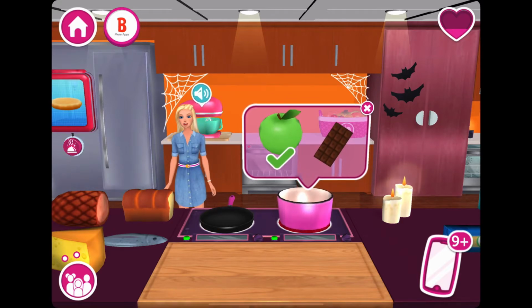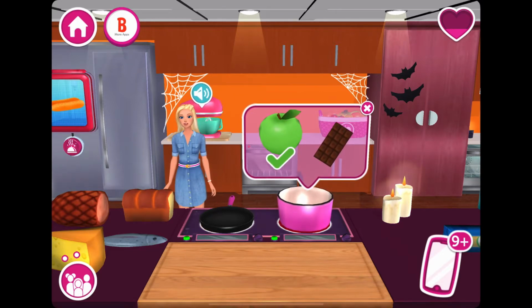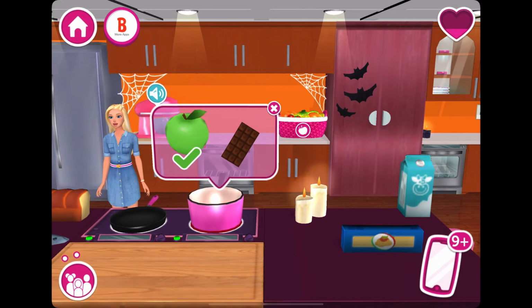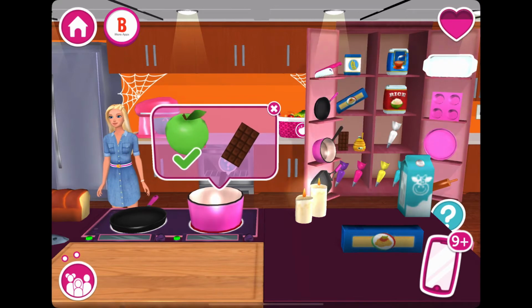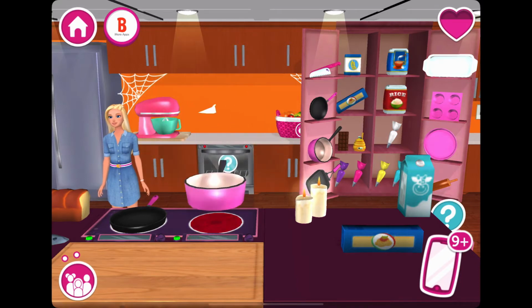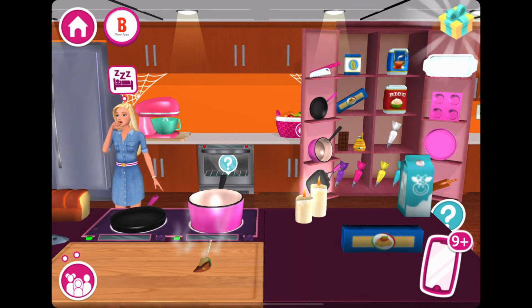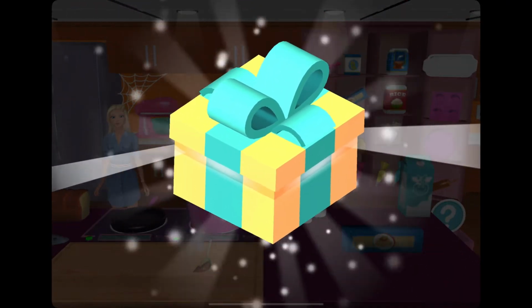The stand mixer is my go-to tool to make dough for my pastries and pizzas. Simply toss a bag of flour in there and watch it go! Whoosh! You can then flatten the dough by using the rolling pin. Did you find it already? Nice work! Enough hearts for a new gift. Just tap on the gift to open it. Sweet gift!